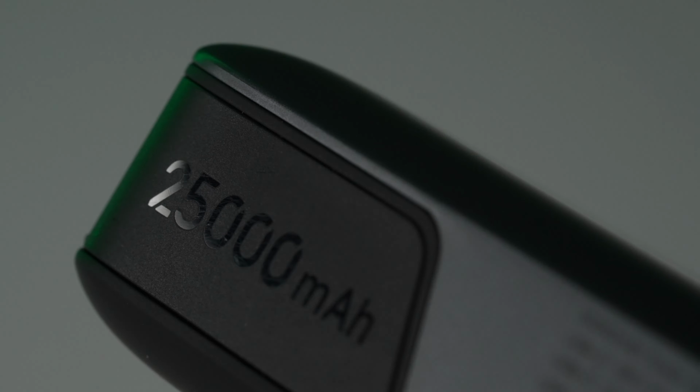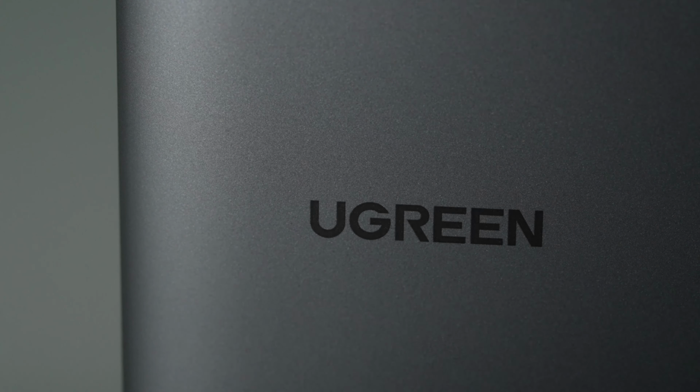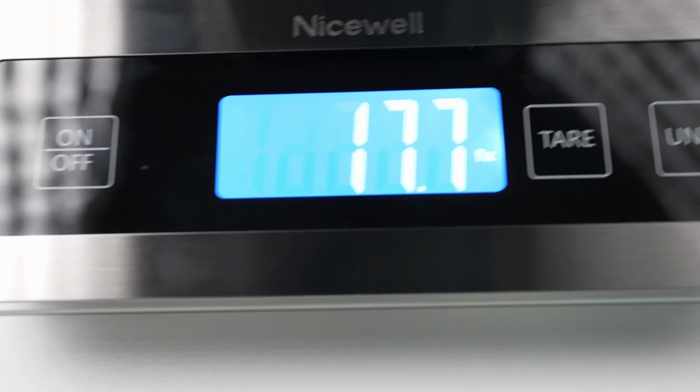I have a KVM switch from UGREEN that works amazing, so I decided I want to try out their power bank too, because they seem like a really good company and they get good reviews. So this one goes for $99, and to me it feels like it's the biggest power bank because of how wide it is, but it's actually 17.6 ounces, so it's lighter than the Anker 737.